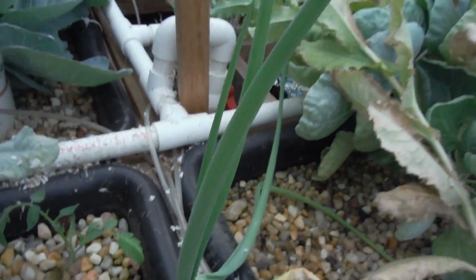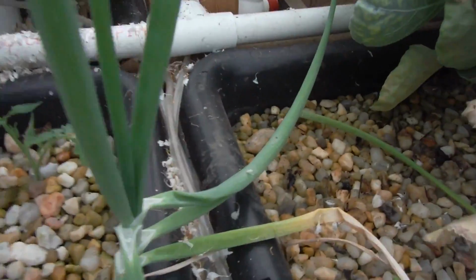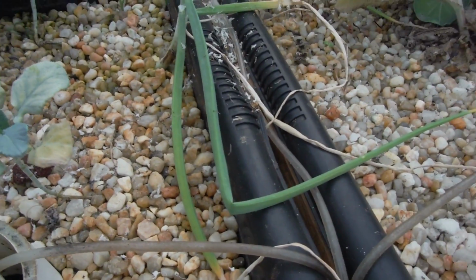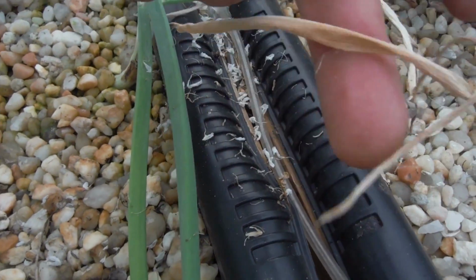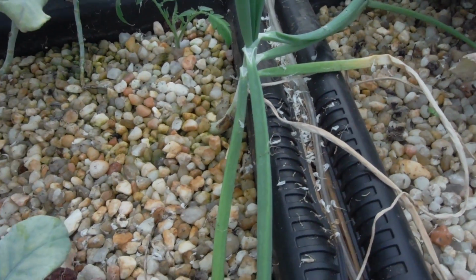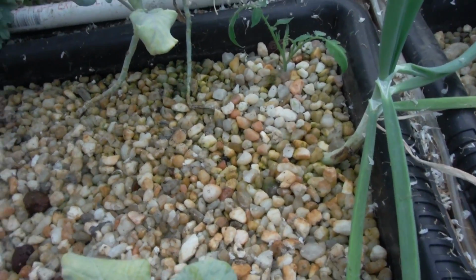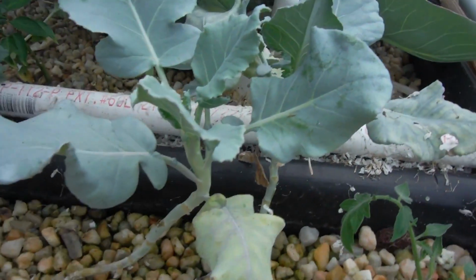Hey, how about that? Here's an onion. Look at this thing. Gigantic, looking very nice. I have not harvested anything off of this because I really haven't been cooking lately. Kind of bugs me to not do that. And look, this is what happens. You just get these old dried up parts instead of getting nutrition. But anyway, that's what happened. I'm not going to lie about it. Here's some more broccoli right over here.